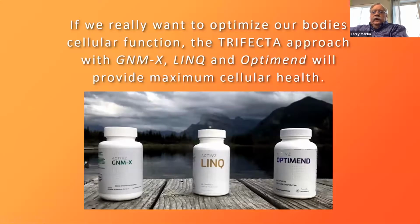So in conclusion, if you want to optimize your body's cellular function, the trifecta approach with Genomics Link and OptiMed will provide maximum cellular health. And this is so true. I get a number of distributors that will approach me and ask me questions about specific diseases. I'm not a licensed physician, so I don't practice anymore. And so when I give recommendations, it's on my science background, not on any kind of medical certificate that I may have had in the past and no longer do.